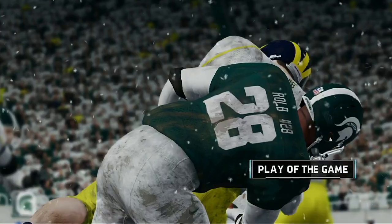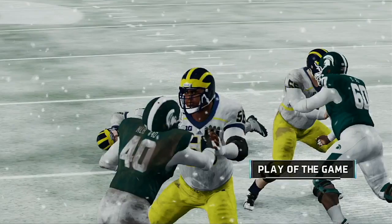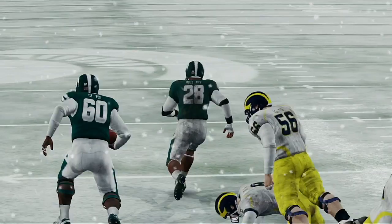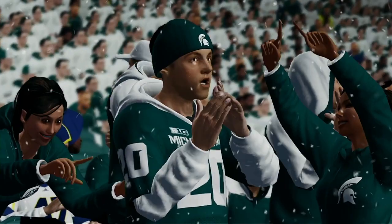Let's get Kirk Herbstreit's final thoughts on this one. Herbie, what do you got for us? You just can't underestimate a team when they're your rival, and today's game proved that. And nothing stings more than losing to the one team you want to beat in overtime.